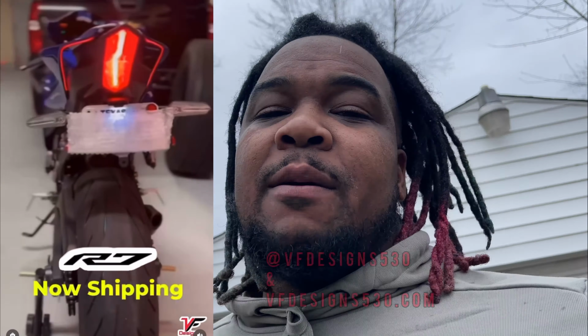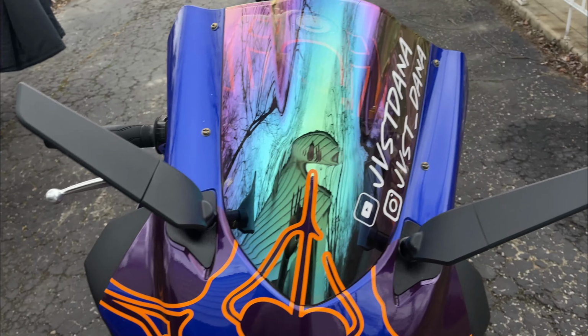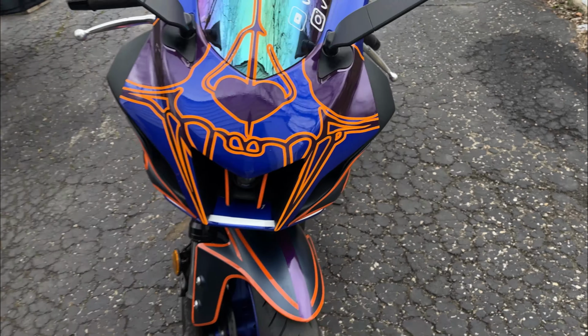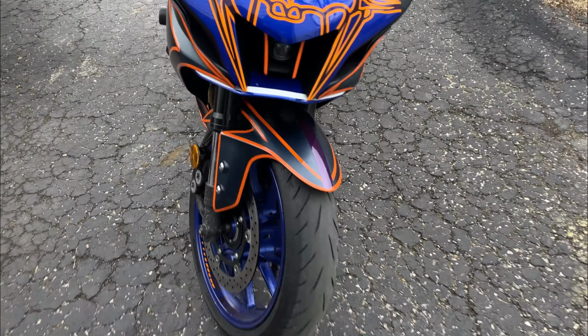Got the flat facing, looks like angular Rizoma mirrors on there, a chrome windscreen with handles for YouTube and Instagram. That is actually a squirrel skull that he blew up and stretched across the front. We have the wheel wells, which were done, as well as the rims, which have their own decaling.